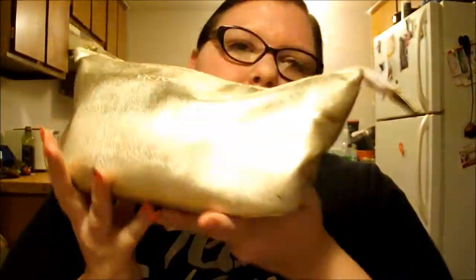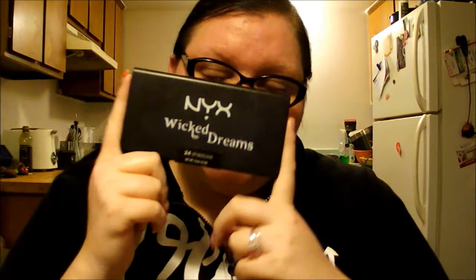Alright, next, I'm going to show you this awesome bag, and this is where I keep all of my eyeshadows and eyeshadow palettes and eyelashes and all that awesome stuff. This is also a Victoria's Secret bag, and I won this in a giveaway. And it looks like that on the inside. I'm not going to show you everything, I'm just going to show you some of the things that I've been loving.